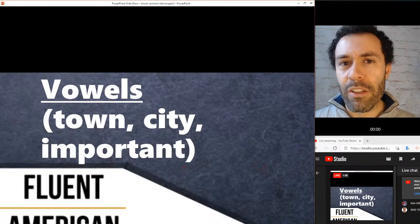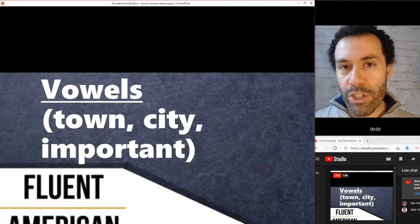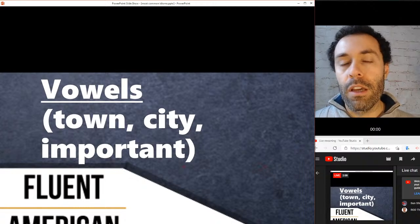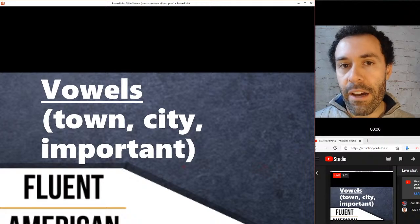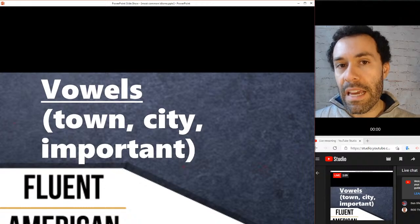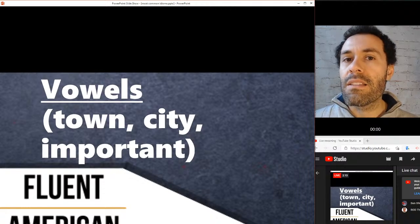So again, with your vowel sounds, make sure that they are being held long enough because, again, students are just kind of rushing them. So for instance, a couple of example words here just to talk about what I'm saying. Town, town. So again, notice that owl sound is the key. That's the key sound here. Town, town. You don't want to pronounce this like tone. It's not tone. It's town.